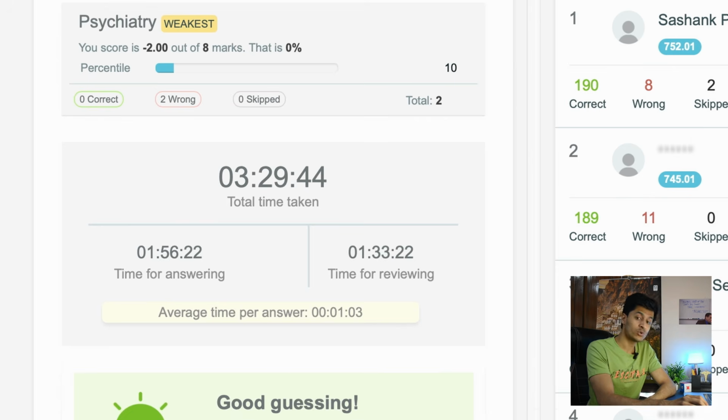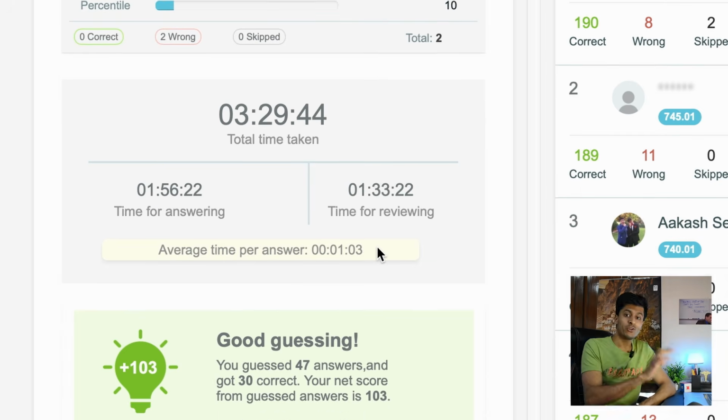Below that, you get to see the total time that you took for solving the GT. Let it submit by itself, then it will show you 3.5 hours full. Now Marrow also shows you the time you took for answering and the time you took for reviewing. From what I know, the time for answering here represents the time that you took to reach the 200th question. Apparently I had reached the 200th question at the 1 hour and 56 minutes mark, and the rest of the time I spent in reviewing. That seems like way too much time for reviewing a test.